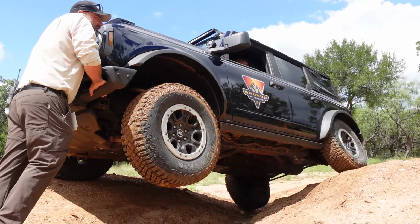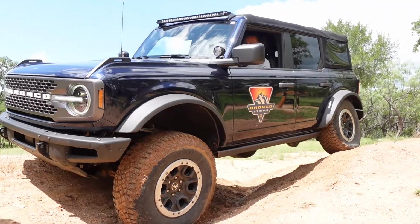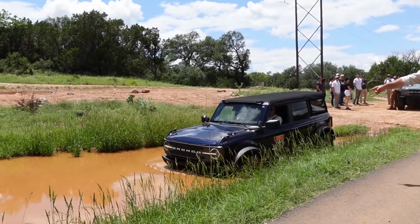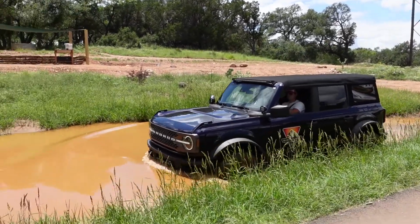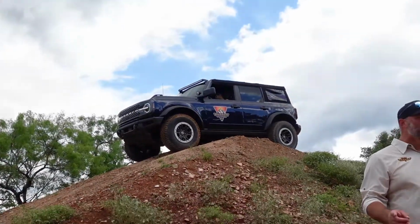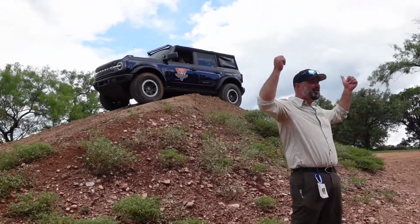So it's basically a controlled environment where they have all these simulated obstacles set up, and they show you how to use the Bronco and the features. They show you a little bit of basic off-roading techniques and how to view a spotter, what the spotter movements mean. So if you don't know anything about off-roading, that course will be awesome for you to take. I really had no off-roading experience, so that's pretty cool to see the different techniques and whatnot. So that was pretty awesome.